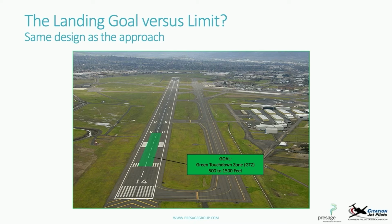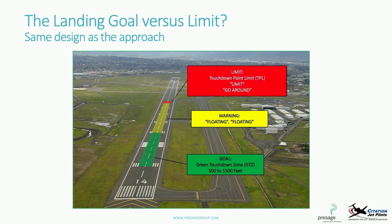If you haven't touched down by then, guess what? A warning. You're going to repeat this to yourself again. Floating, floating, floating, and you keep saying floating until you either touch down or you reach, you guessed it, a limit, the TPL. And if you reach that point and you haven't touched down, you're not going to have the ground distance to stop, so you have to go around. So same concept. Goal, warning, limit. And the call is limit. Remember, on the approach, the call was limit as well. On the landing, the call is limit, go around. So there's some consistency.